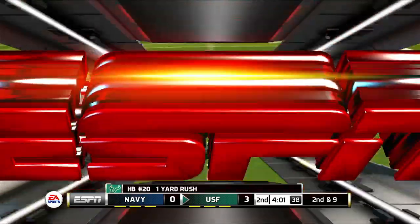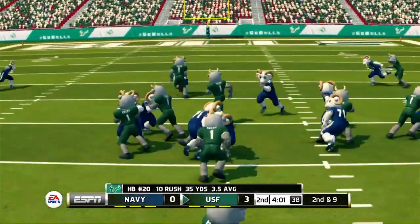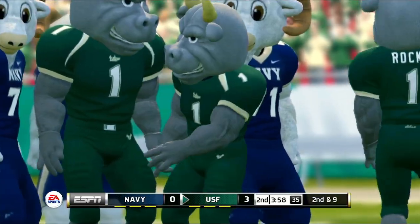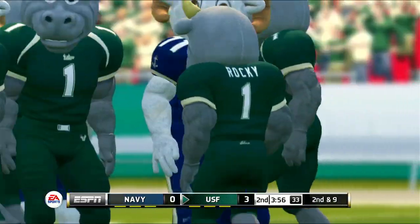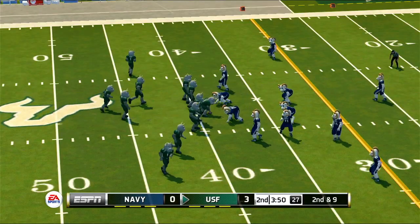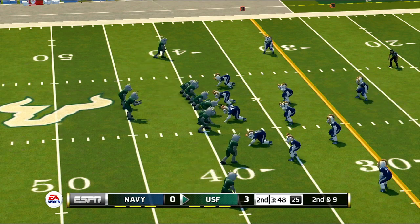Picks up a yard. One thing about this linebacker over the years that separates him from the rest are his instincts and ability to make the play. That's a nice tackle by the senior. From the 39-yard line, second down. South Florida holds a field goal lead.